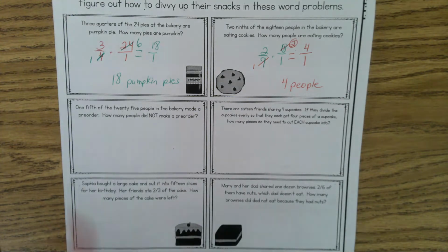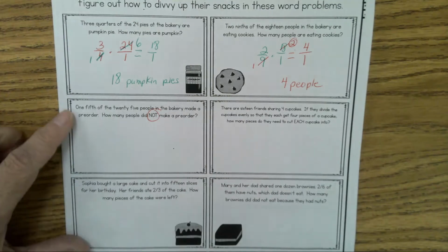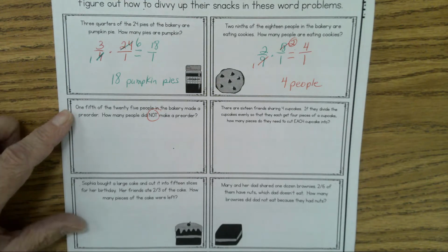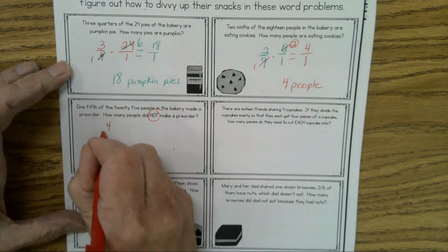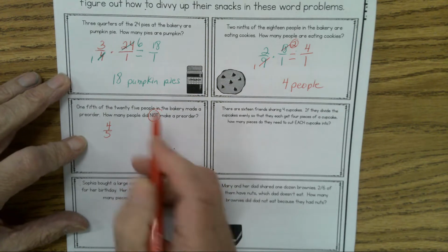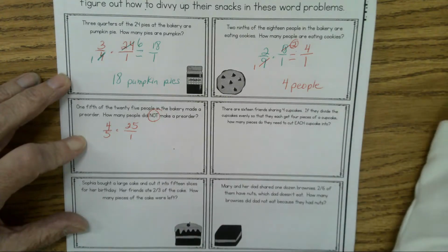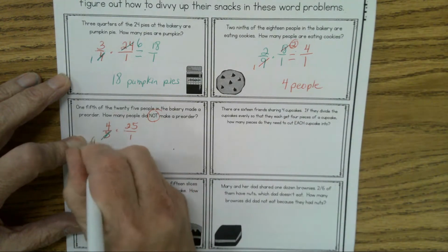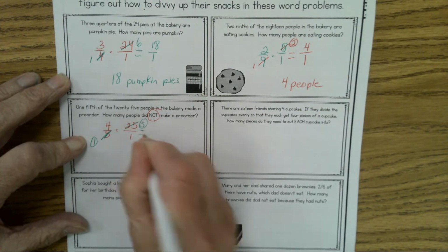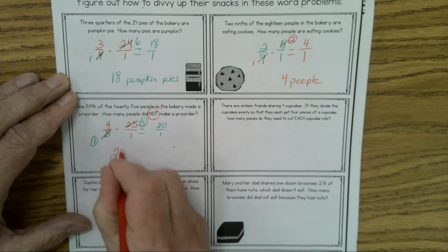The next problem. 1/5 of the 25 people in the bakery made a pre-order. How many people did not make a pre-order? Well, kids, if 1/5 did, what fraction did not? What's the complement to 1/5? 4/5, that's right. So 4/5 is the complement to 1/5, and 4/5 is the fraction that did not pre-order. So 4/5 times 25 over 1. Simplify before I multiply. 5 divides 5 once. 5 divides 25 5 times. You'll end up with 20 over 1, which means 20 people.